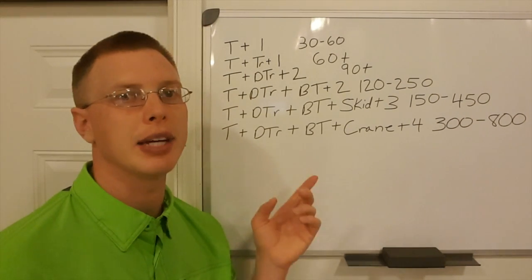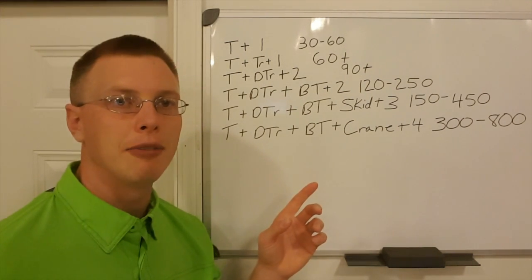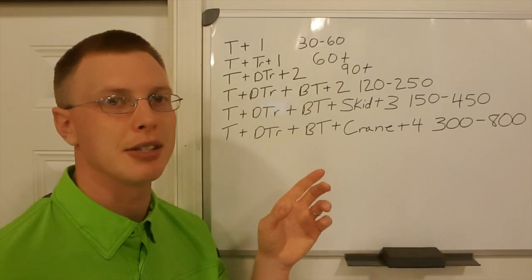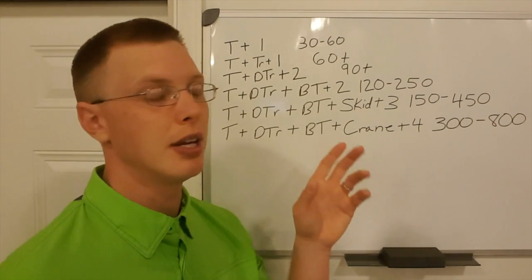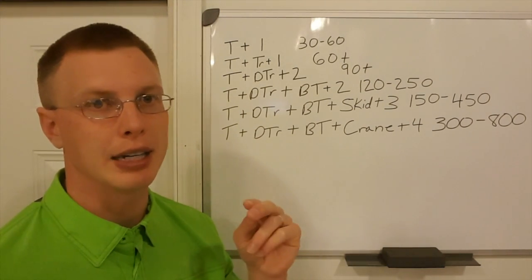So you've got to take into account that you've got a lot to worry about, and these cranes are going to require a CDL. So then you're going to have to keep up with your driver's license and health cards, and then you're also going to have your truck inspected as well as the crane inspected.